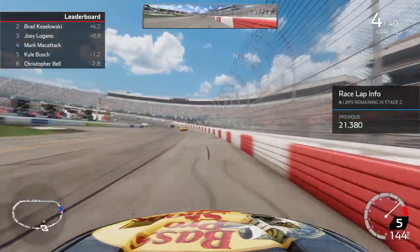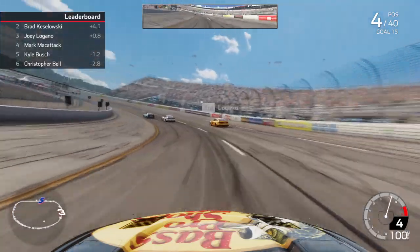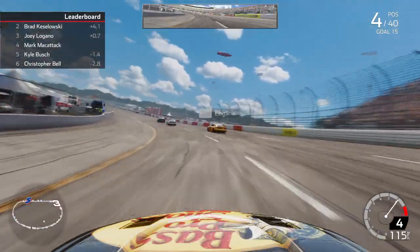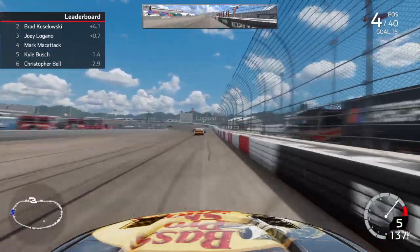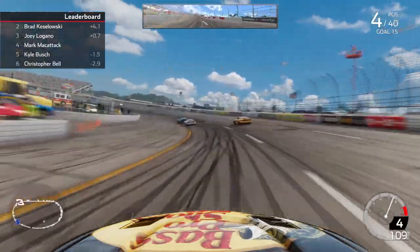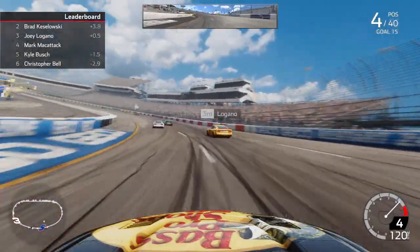As we got 4 laps to go, I don't know if I have enough time to catch Logano, although he is running the upper line, so the advantage is on us here. I don't know why they run that upper line like that, but hey, position's a position. I ain't gonna complain.